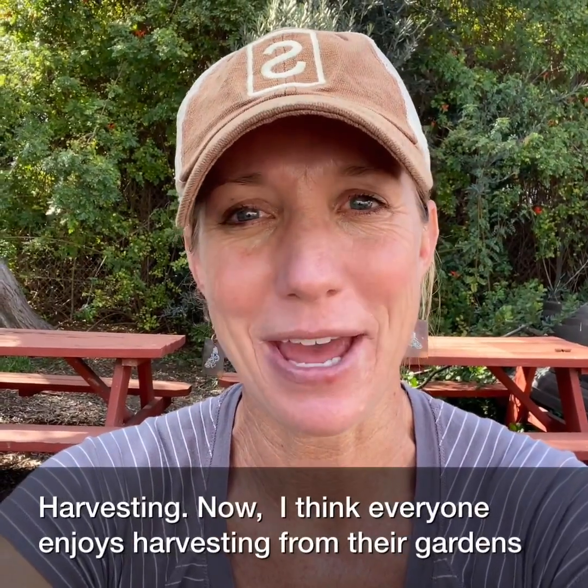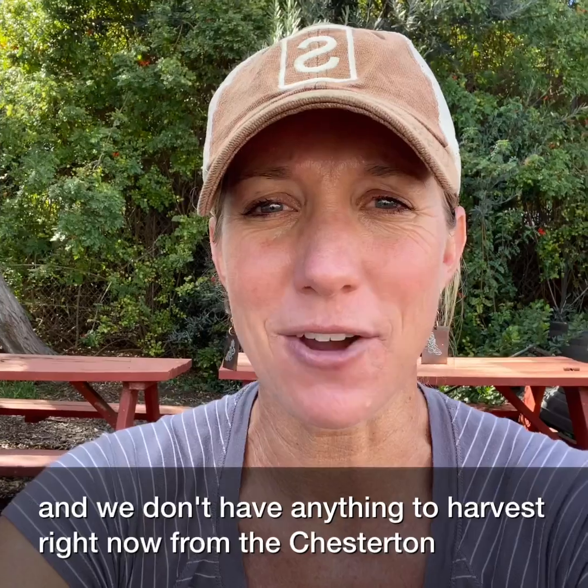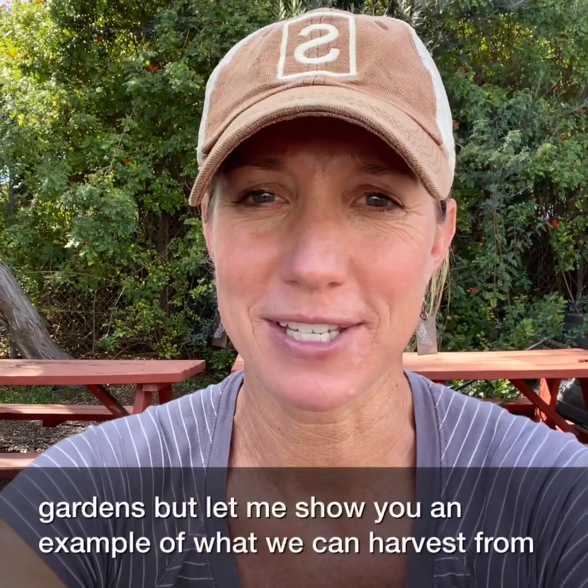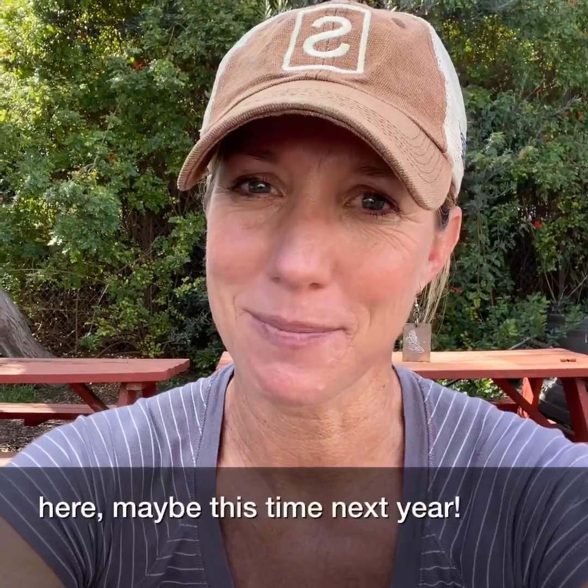Harvesting. Now I think everyone enjoys harvesting from their gardens. Now we don't have anything to harvest right now from the Chesterton gardens, but let me show you an example of what we can harvest from here, maybe this time next year.